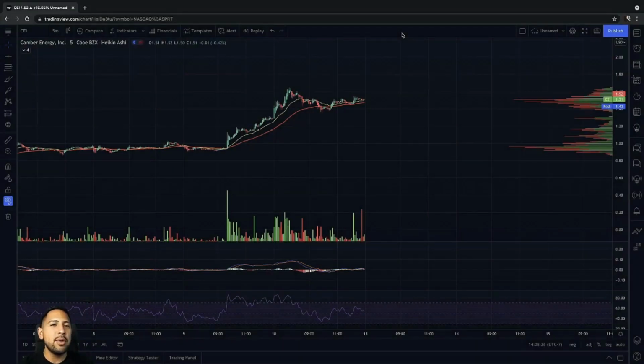So I'm going to go over CEI with you guys here on the 5-minute chart so you guys can see exactly how this one played out today. And then I'm going to go over the 4-hour chart so you guys can see exactly what we're looking out for overall and what exactly we would be looking for to have this continuation. Then I'm going to go over the overall market with you guys right after this.